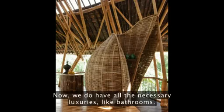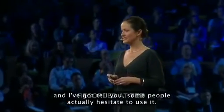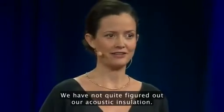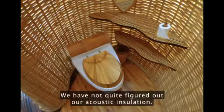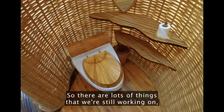Now, we do have all the necessary luxuries, like bathrooms. This one is a basket in the corner of the living room. And I got to tell you, some people actually hesitate to use it. We have not quite figured out our acoustic insulation. So there are lots of things that we're still working on.